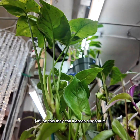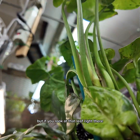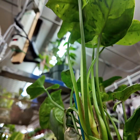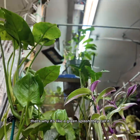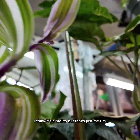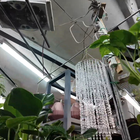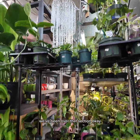All right, so $45 on this. They call it green syngonium, but if you look at that leaf right there, you'll see that that is actually, I think this is a mojito. That's why it's a green splash, they call it. I think it's a mojito, but that's just me. Yeah, $45 for those. What else do they have? We've been over that section.